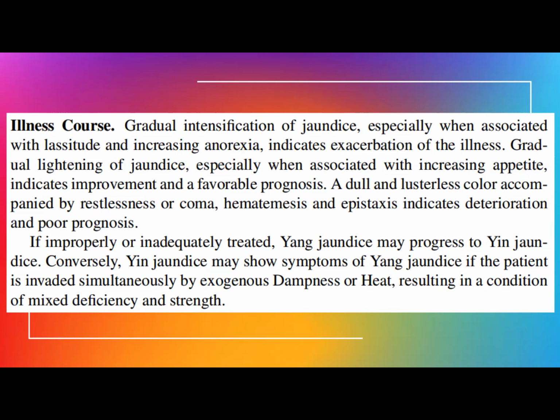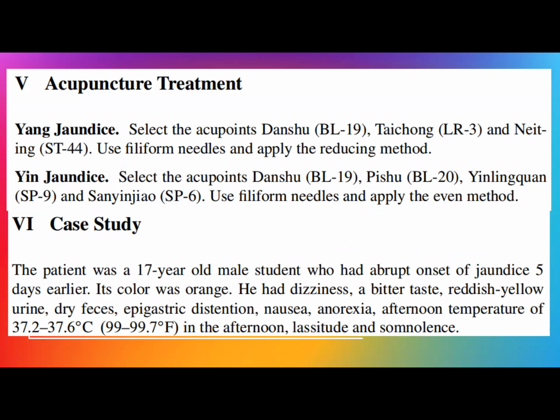Now let's go to acupuncture treatment. In yang jaundice, choose Bladder 19, Liver 3, and Stomach 44. Then use filiform needles and apply the reducing method. In yin jaundice, select Bladder 19, Bladder 20, Spleen 9 and Spleen 6. Use filiform needles and apply the even method.